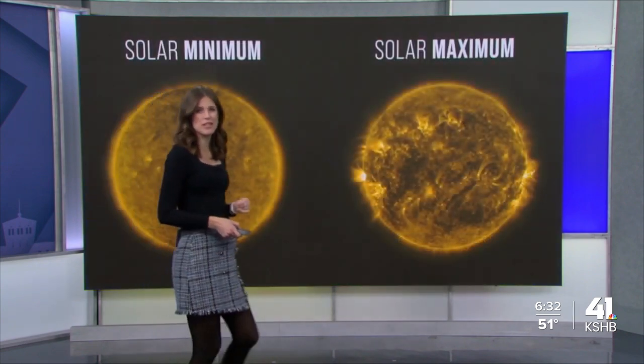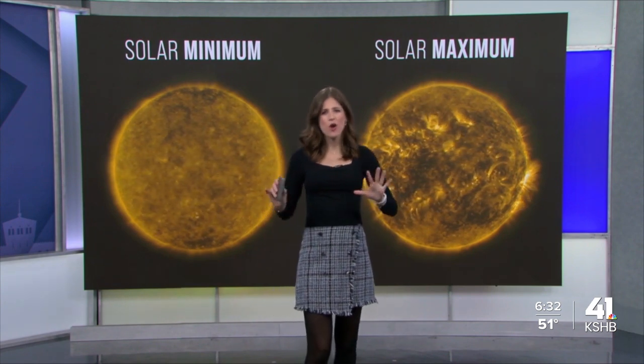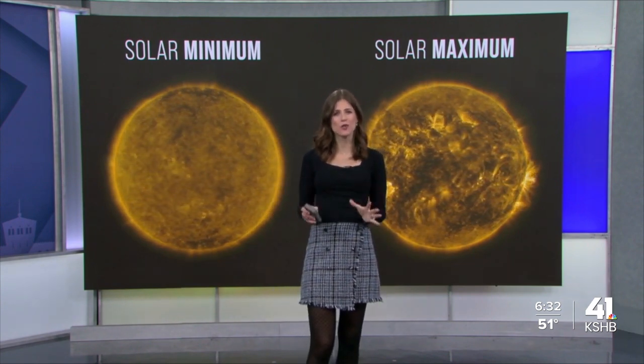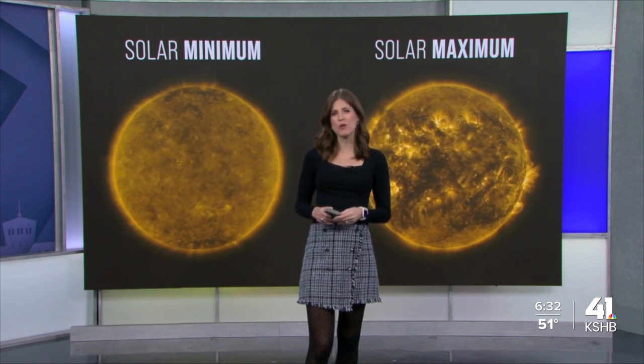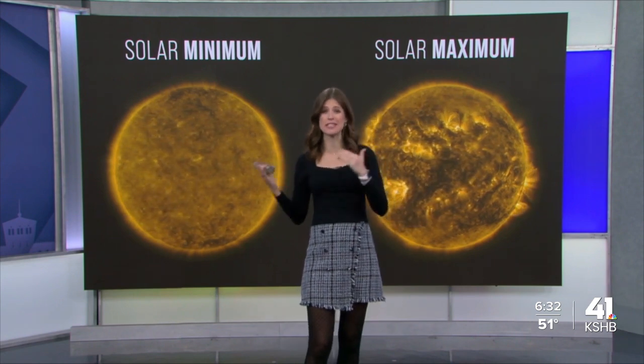And what about our most recent northern light sighting around Kansas City? This one happened on October 10th. A view from Liberty, Missouri, away from the city lights as well. Brandy Roberts got a great show. Now, the recent uptick of the Aurora Borealis spotted over these southern latitudes is all related to the current solar cycle. And according to NOAA, the sun goes through a natural solar cycle every 11 years.